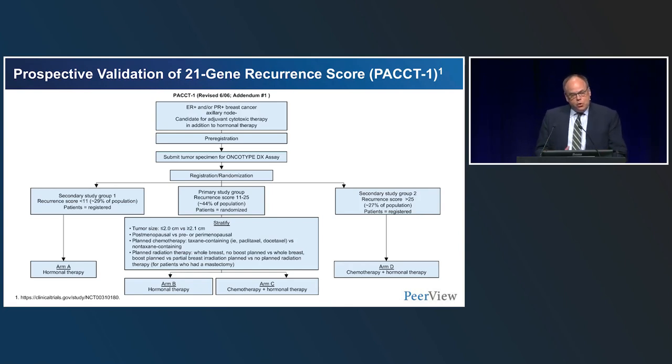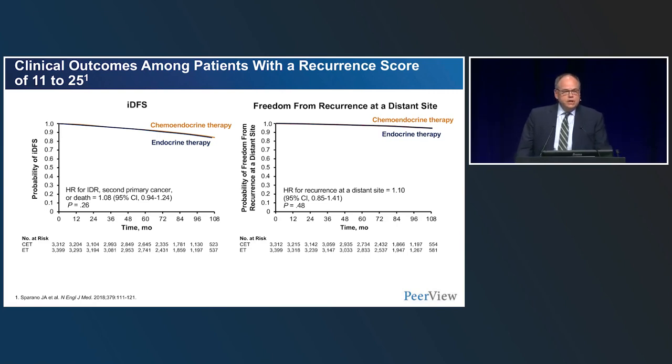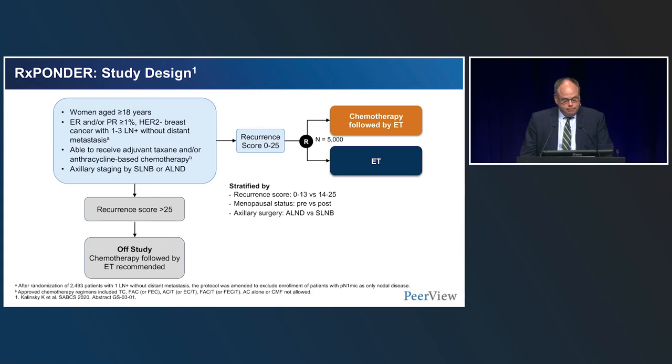And of course, the major question with this study was, is there a role for chemotherapy in patients in the intermediate recurrence score group? And the randomization, as you know, was hormonal therapy alone versus chemo followed by hormonal therapy. And very important, this was really a practice-changing study. We know that there is absolutely no benefit of chemotherapy in patients, especially in the postmenopausal group, where we saw that the addition of chemotherapy did not improve either disease-free survival or distant disease-free survival. The RxPONDER was the next major study to read out.